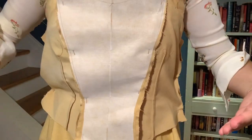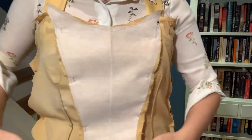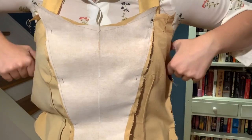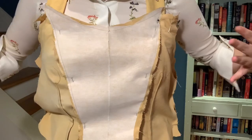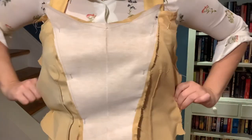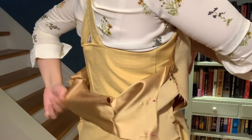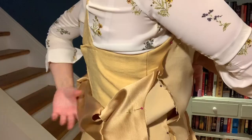So this is the bodice so far. I've done my interfacing and all the stay stitching, and I've also done both darts. I've pinned it all together. It is obviously looking a little too big. So I'm going to stitch everything together, try it on again, and then probably do some tailoring around the sides, the front, and obviously the back, because I don't think it's supposed to look like that.